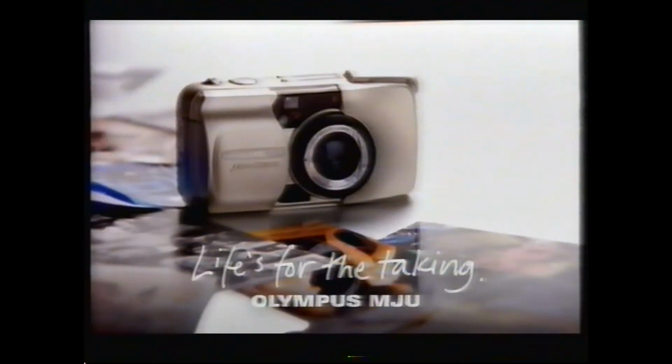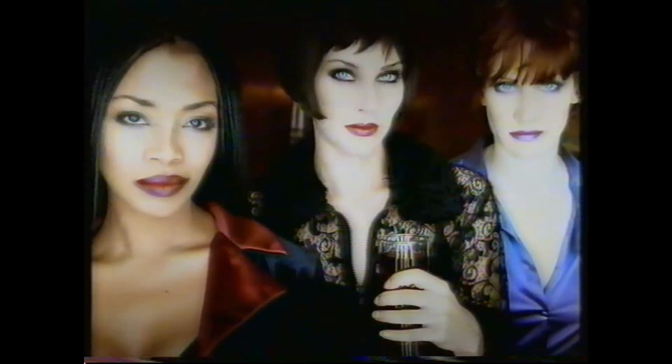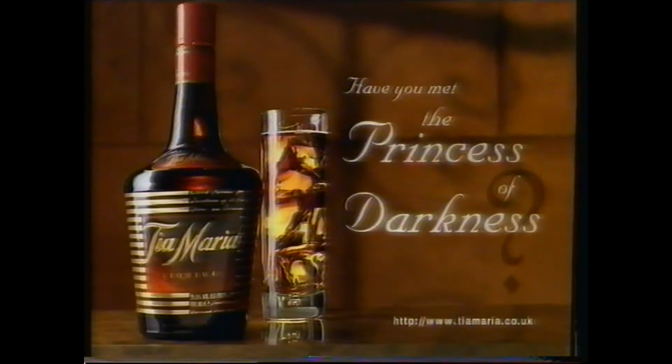Oh dear. Those 24-inch heels came in. Oh, those shoes! Life's for the taking. Yeah, they were in here drinking Tia Maria with cola. Then in walked Harry. Right before my eyes, I swear, they turned one Harry into three. Just for the hell of it.